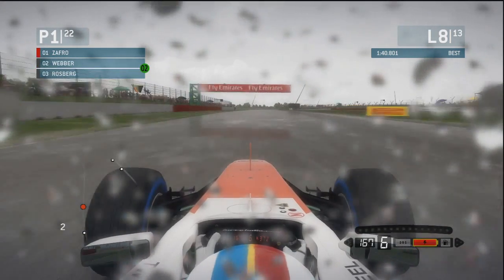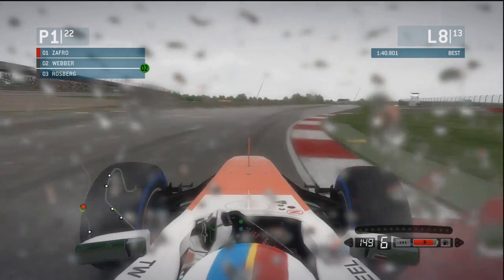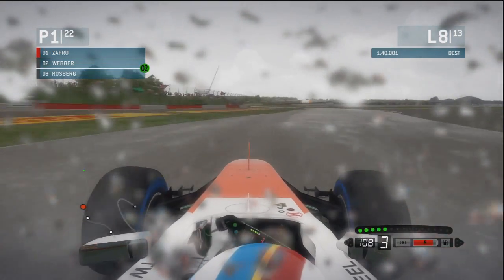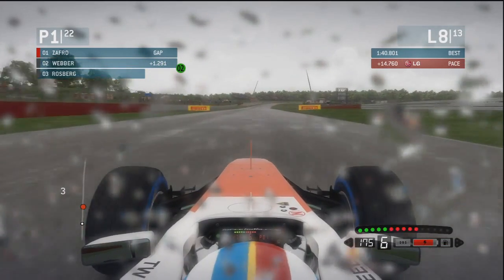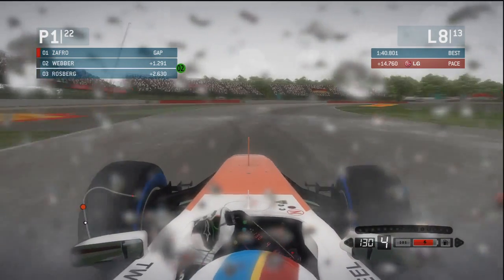Now, I reckon they should have put the safety... In this game, maybe it wouldn't be like real life, but I reckon they should have made you slow down a lot earlier. They probably should have thought about that. Yeah, that would be very interesting to see how people police that in leagues and stuff. Maybe if you pit on the last lap, you get disqualified or something. But I just thought of that.